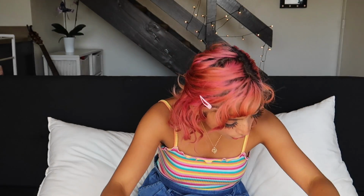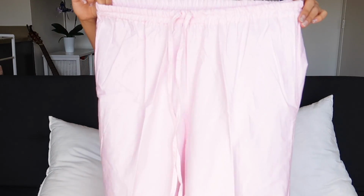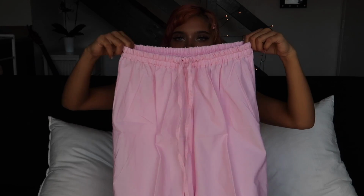Now for the next one, it's a simple white tank top. Okay. Now, I actually think these are scrubs, but they're so cute. Oh my god, I fell in love with these. I feel like it's the perfect shade of pink too. It's like a pastel pink, but still somewhat vibrant.